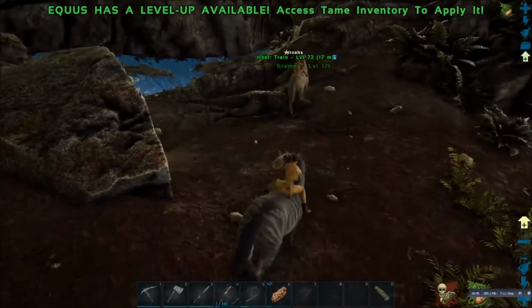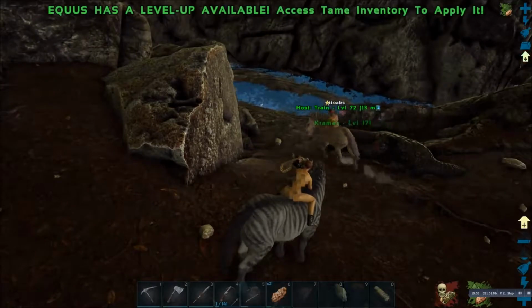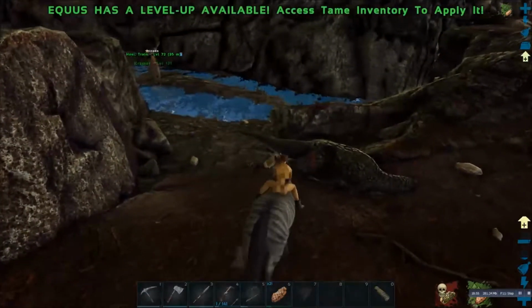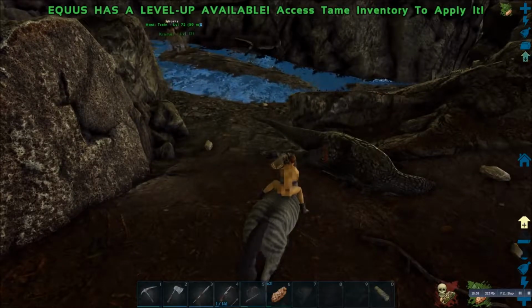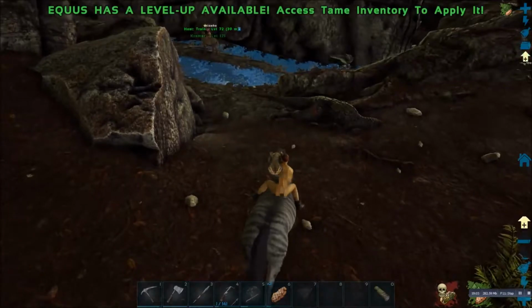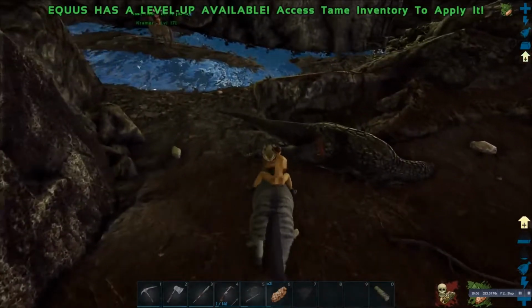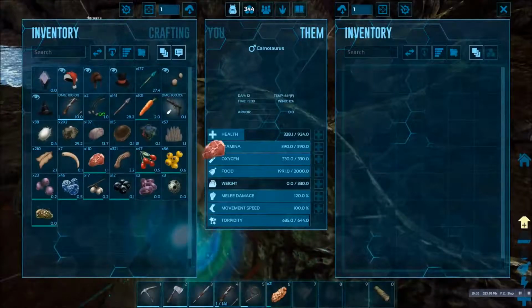Don't kick it anymore. Is there another one? Yeah, there's another one over there. I'll go kick him. Be ready. I'll get this. Well, watch the water, though, if you kick him out in the water. He must be glitched. I think he's glitched. He's running all the way downstream. Okay, let's just get this one, then.